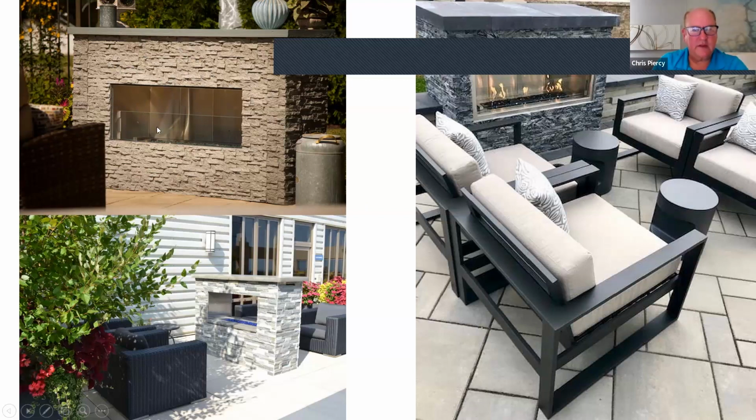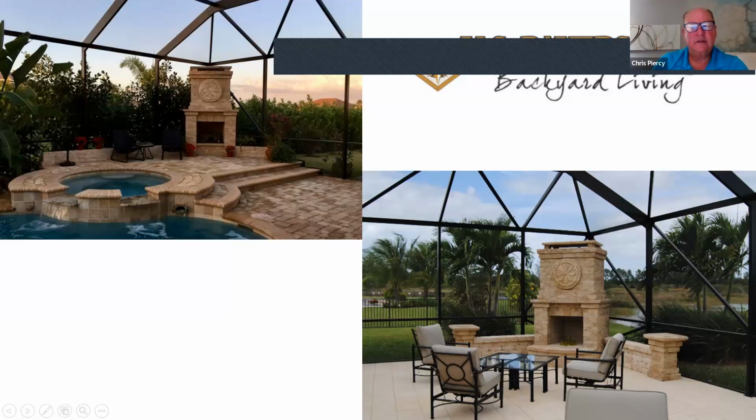Glass windshields come with it. You know, there are some available things like a glass screen if you want to do that. All kinds of cool ways to upgrade.